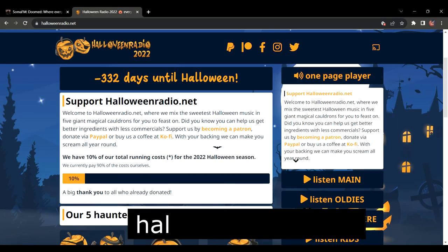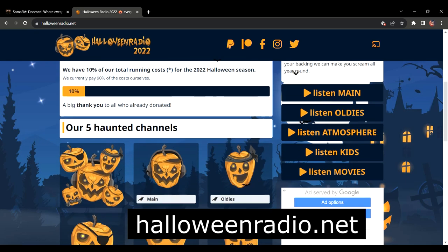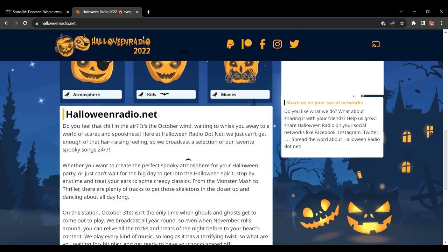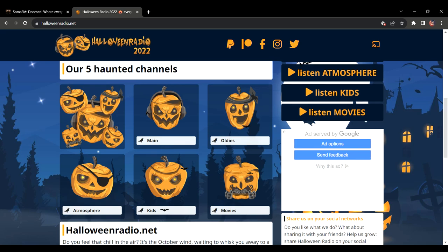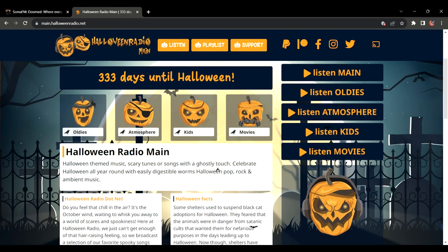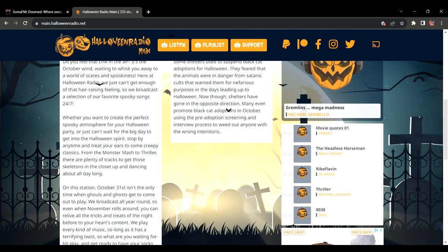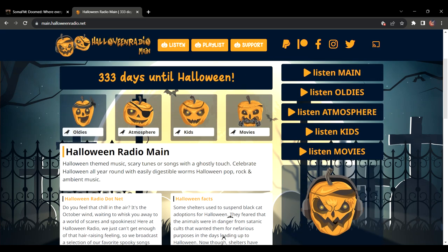HalloweenRadio.net has been my go-to for over 15 years. Their main station plays an immense variety of music, greatly stretching the definition of what's considered Halloween music. If a song has a title that's even remotely strange, this station plays it. Like Missing Persons Destination Unknown and Radiohead Burn the Witch and Don Dixon Praying Mantis and Depeche Mode Black Celebration and The Hooters All You Zombies and Stevie Wonder Skeletons.